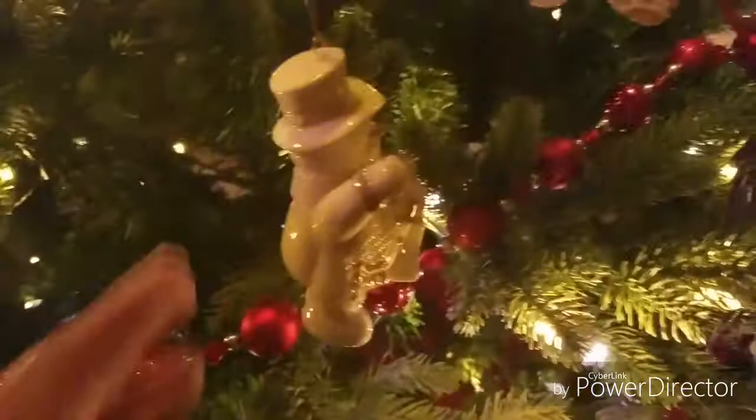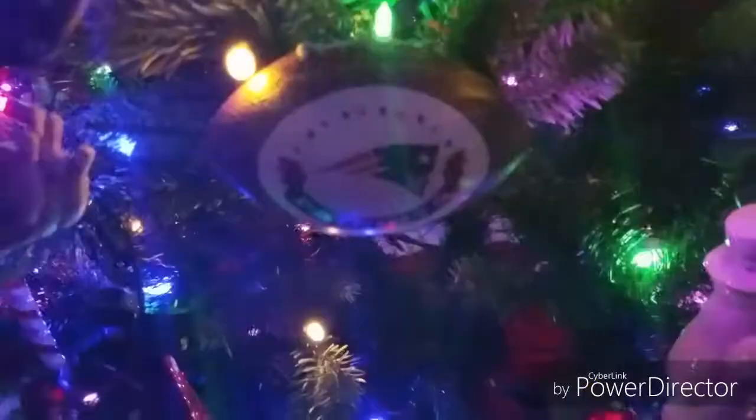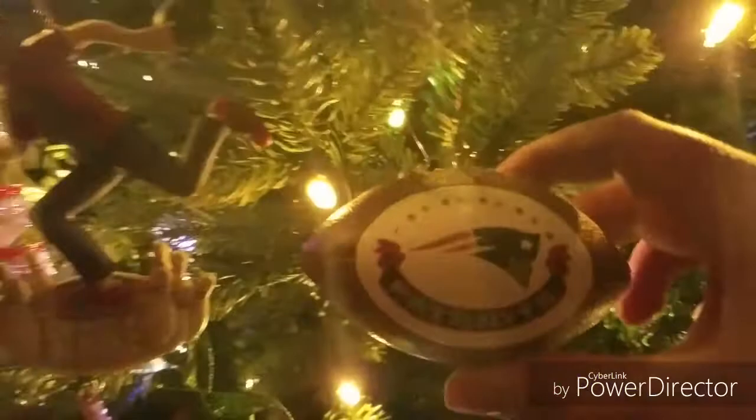From, I don't know what year, but this is mom's, Lenox, awesome. I don't know if I did this one yet, Patriots football ornament, beautiful, very beautiful.